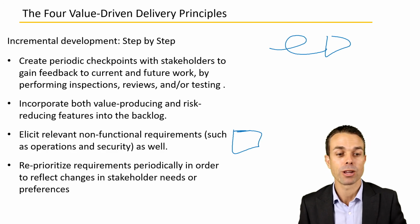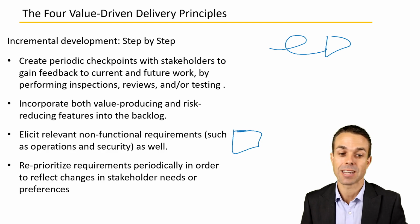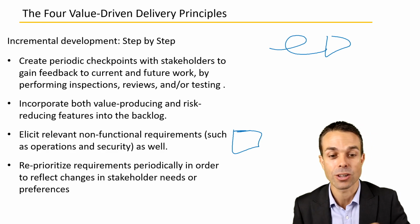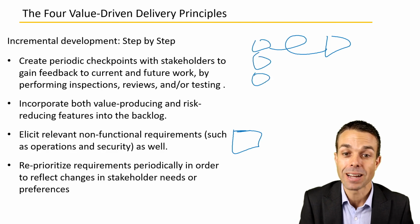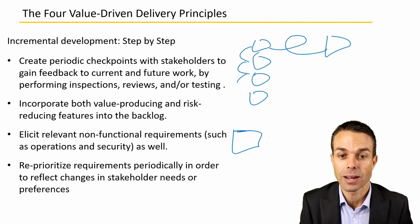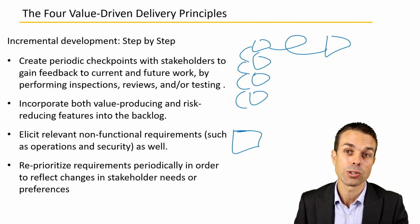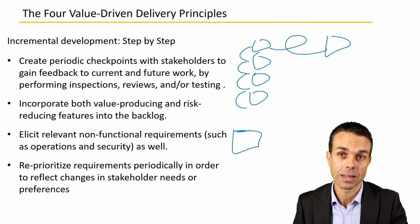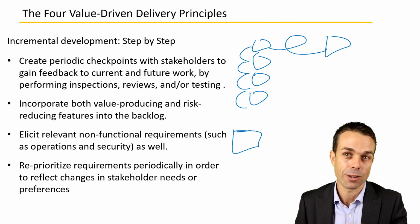And lastly, we're reprioritizing those requirements periodically over time in order to reflect changes in stakeholder needs or preferences. As they see bits and pieces, they might change their mind, or other things might come up, the changing landscape, for example, the market might change, and we need to adjust. And we can do that because we've been developing in increments and features instead of one big bang.